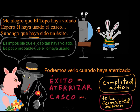Same thing, haya, it's the subjunctive, que connects two parts of the sentence together. Sido, it's the irregular form of ser in the past participle. You need to learn the irregular verbs by heart. It is not negotiable. All right, his other friends say, es imposible que el capitán haya volado.